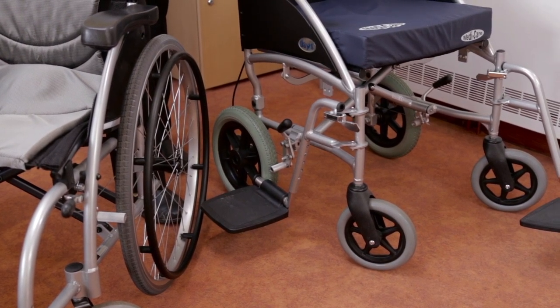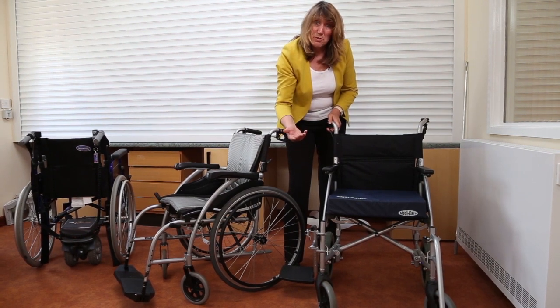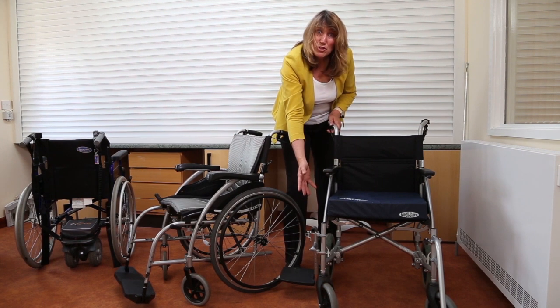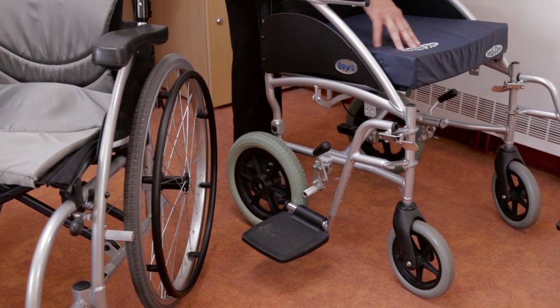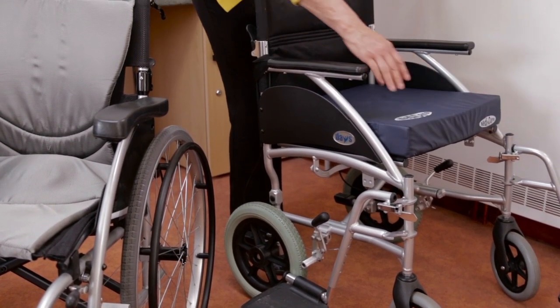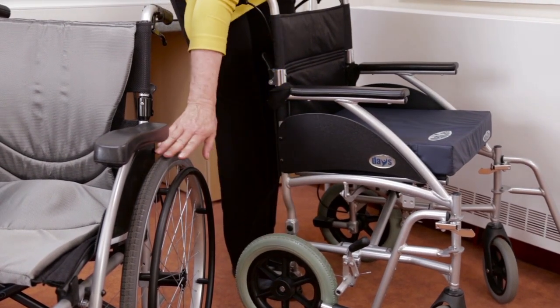So if someone is perhaps going to get up from the wheelchair, has got poor balance, reduced mobility, the fact that these swing right out of the way and will not be a trip hazard is really important. You can see on this chair I have a cushion, a 4-inch foam cushion. That is because a lot of chairs nowadays come with solid tyres.